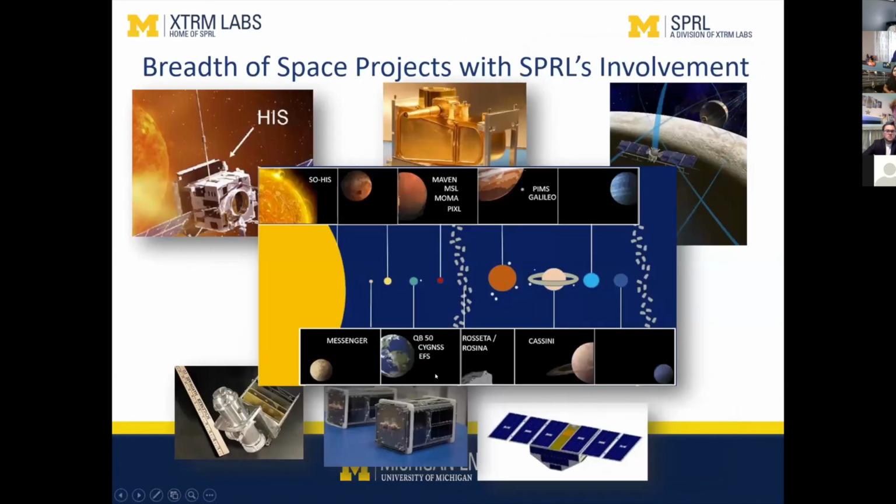So that's a brief history. Now we get into the breadth of work we've done in SPRL, to give you an idea that we've worked on a lot of hardware that's gone to a number of different planets, anywhere from solar. HISS is a spectrometer, which I think just recently launched on the Solar Orbiter. That's flying for measuring basically solar wind and stuff coming from the sun. MESSENGER, the FIPS instrument I mentioned, I think crash landed on Mercury at this point. That mission is done, but quite successful. I think they detected things like water with the instrument.